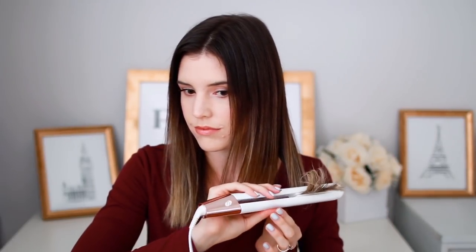So all I'm doing is taking my straightener and I'm only gonna focus on the ends of my hair, and I'm just gonna twist the straightener right near the end so you get that little bit of a curl just on the ends, and you wanna keep the rest of your hair straight. So I'm gonna do that on both sides of my hair.